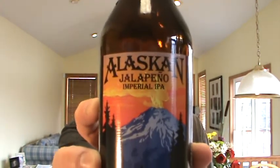I mean, as an IPA, I'd give it an 8.5. This is a nice IPA. As a jalapeno IPA, I'm going to go 7.75. Splitting hairs on some of this, but another good beer from Alaskan Brewing out of Juneau, Alaska. Just the jalapenos, you could have brought it up just a little bit. So it's the Jalapeno Imperial IPA, India Pale Ale brewed with jalapeno peppers from their Pilot series, another limited edition from Alaskan Brewing. That's what you're looking for.